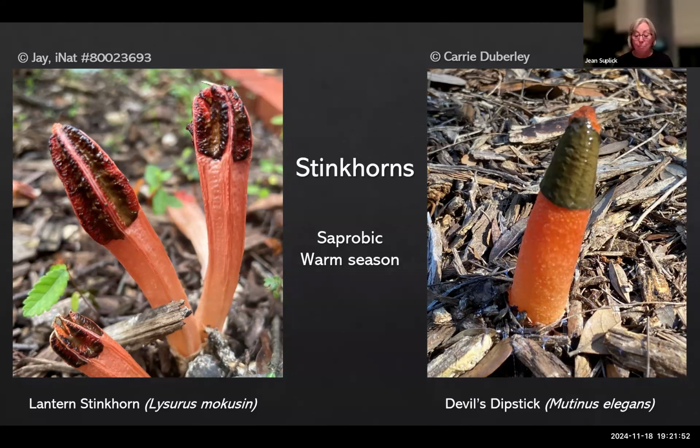However, it does attract blowflies, beetles, bees, slugs, a lot of different insects. And the idea is that the invertebrates get into that slimy material at the tips of the stinkhorn, and then they carry the spores to other new locations. So that's how these guys get around. They're very short-lived and will naturally disappear quite quickly. I mean, I've had them in my yard and they're literally here today and gone tomorrow.